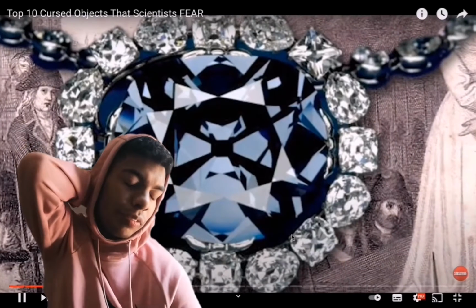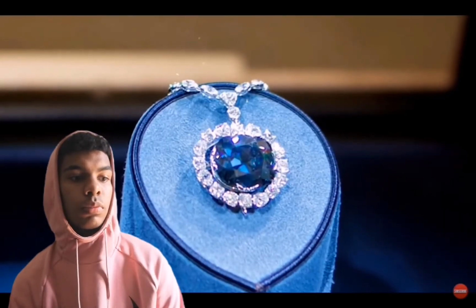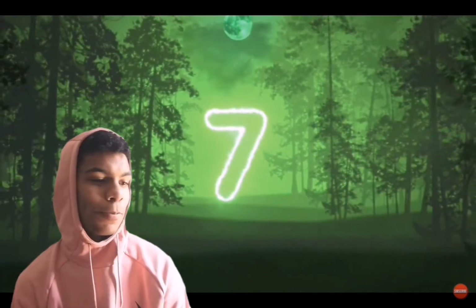Accounts even claimed that the owner was, quote, torn to pieces, which sounds like one of the worst fates out there. There have since been replicas made of the stone, and I think just to be as safe as possible, I'll probably stay away from those. Just in case. In our number 7 spot today, we have Robert the Doll.